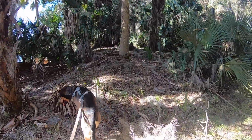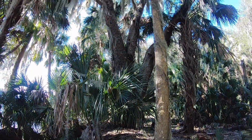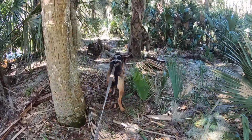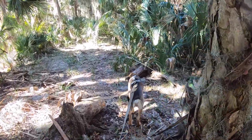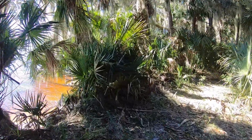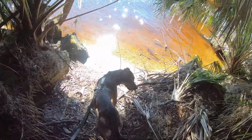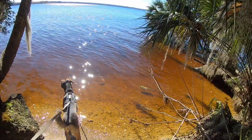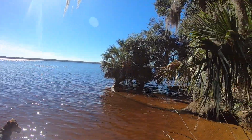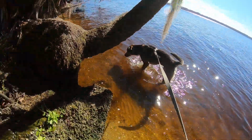You can see a section of the midden here, a raised area. Got a large live oak tree on it. Here's an area you can kind of get a view of the little Lake George. Petrified shell.